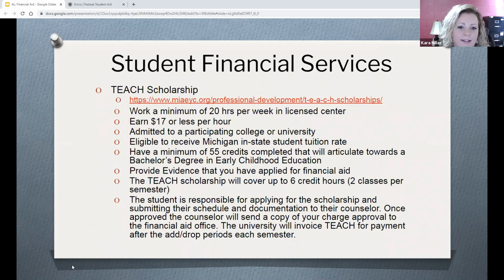We apply that as a scholarship on your account. You'll get an updated award letter from us saying we've added something to your account, and you will go on the portal and accept the award. And then we will invoice them. We do wait until the add/drop period ends each semester, and that would be the end of B. As of the end of session B, when the drop period ends, we would then invoice TEACH, and then it takes them approximately 10 to 12 weeks to pay us.